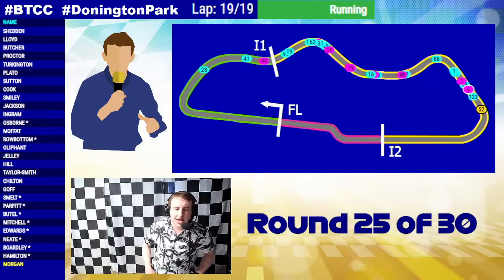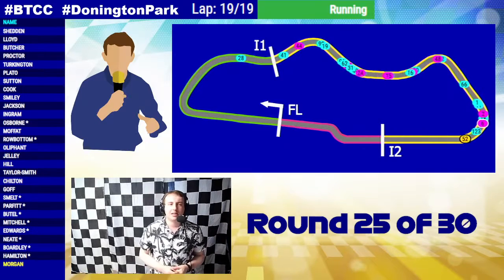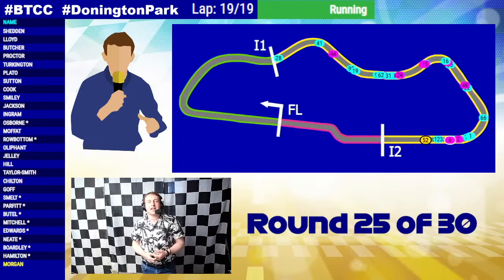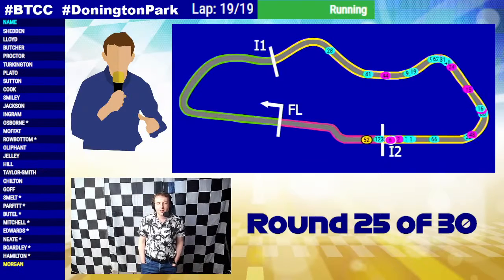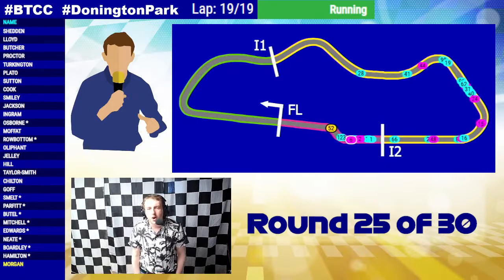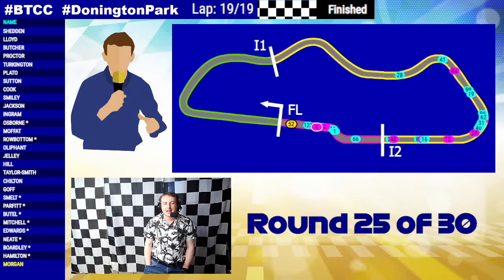Up now into McLean's. Coppice is going to be next. He's now got 1.5 seconds on Dan Lloyd, so Lloyd has accepted second place. Rory Butcher is closing in for that as well. Down the back straight towards Roberts. It's going to be another victory, the first one since he's returned to the touring cars this season.